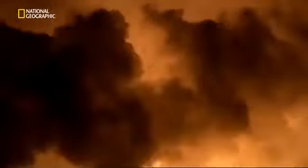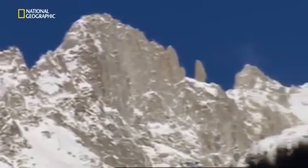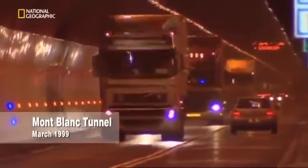In just seconds, a single driver could trigger a major accident. It's every tunnel operator's worst nightmare. A horrific scene like this one. It happened in the Alps, right on the border of Italy and France. It's March 1999. Deep inside the Mont Blanc tunnel, a truck carrying margarine has caught on fire and triggered a raging inferno.